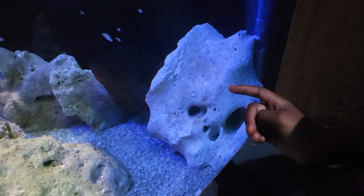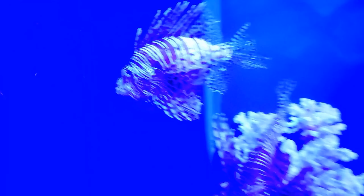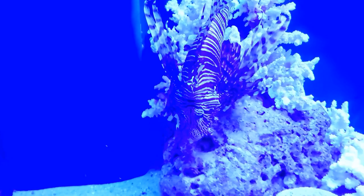There's a fish right there. Just chilling. It's probably sleeping. That's probably what it was doing, sleeping. I wonder. I don't know what a fish looks like when it's sleeping. Look at the... Volatine lionfish. Volatine? Oh, this blue is so beautiful. I love it. It's the aliens. Aliens of the bay.